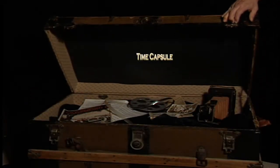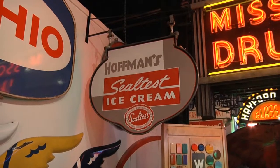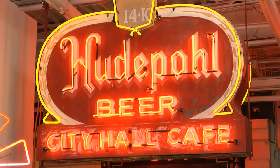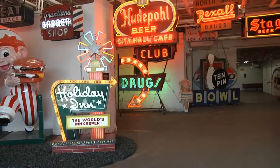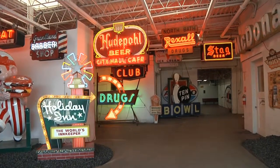We open our time capsule to look back at some true icons of days gone by. Signs. Whether plain or fancy, signs often tell us a lot about a variety of products and services of the past. When it comes to old signs, the American Sign Museum in Cincinnati is a time capsule in and of itself.